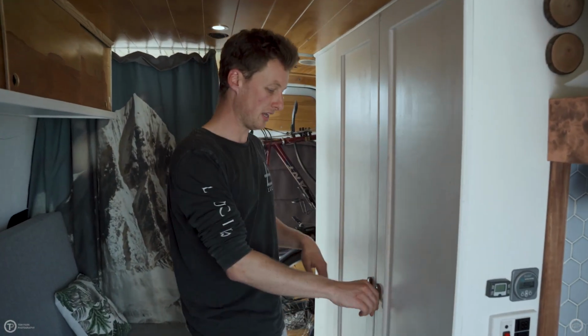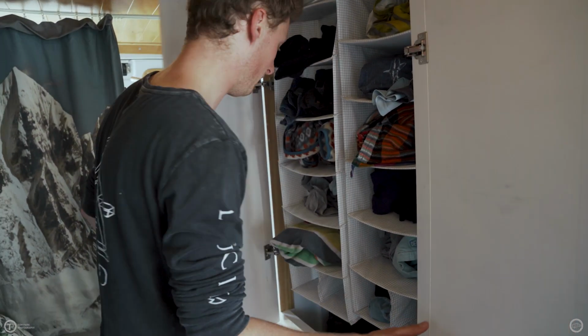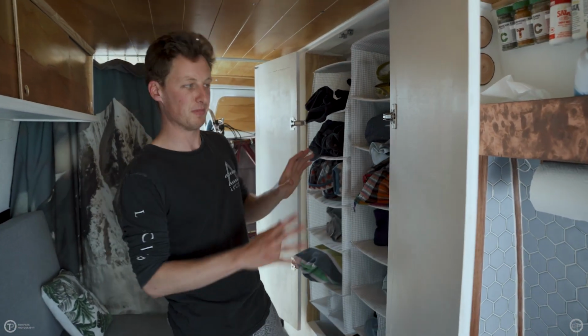These are full height and open right up, which can be opened when the bed is fully made as well. And this is where all the clothes are kept, you know, his and hers. It's quite empty right now because it's just me in here at the moment, but when the girlfriend comes away for trips, this becomes quite full.